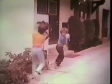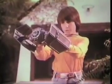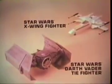From Kenner's Star Wars collection, the new Darth Vader TIE Fighter. Careful, Luke! We've got company! X-Wing Fighter and action figure sold separately. Batteries not included. He's on our tail, Luke! Darth Vader's TIE Fighter has flashing lights, action sound. Luke's force is strong, but we've got him now. Oh, no, you don't. We've lost our solar panels. Perfect hit! I'll be back. Kenner's new Star Wars Darth Vader TIE Fighter. X-Wing Fighter and action figure each sold separately.